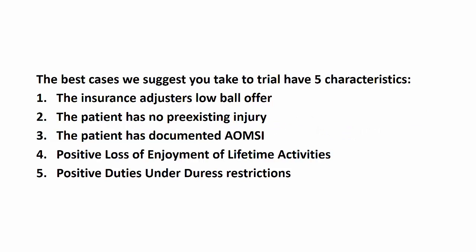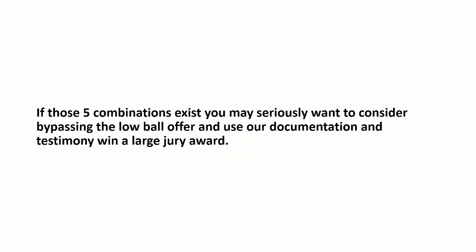The best cases we suggest you take to trial have 5 characteristics. It starts with the insurance adjuster's lowball offer, and let's say the patient has no pre-existing injury, and we can document the patient's AOMSI injury, and we have positive loss of enjoyment of lifetime activities, and we document positive duties under duress restrictions. If those 5 combinations exist, you may seriously want to consider bypassing the lowball offer and use our documentation and testimony to win a large jury award.